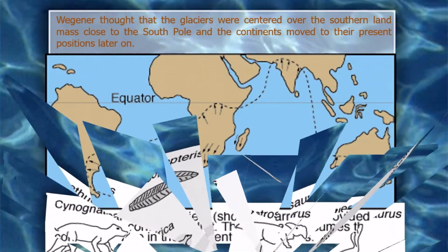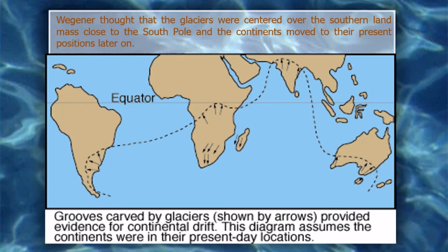Wegener used fossil evidence to support his continental drift hypothesis. The fossils of these organisms are found on lands that are now far apart. Grooves and rock deposits left by ancient glaciers are found today on different continents very close to the equator. This would indicate that the glaciers either formed in the middle of the ocean and/or covered most of the Earth. Today glaciers only form on land and nearer the poles. Wegener thought that the glaciers were centered over the southern land mass close to the South Pole and the continents moved to their present positions later on.